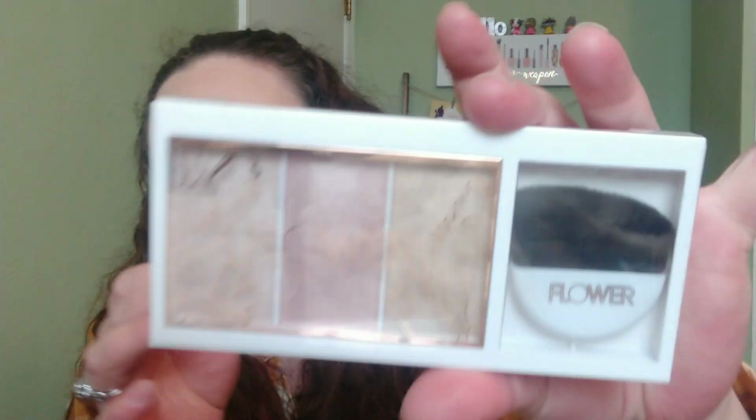I also got, and this is something I've picked up and put back, had in my cart online several times, this is the Flower Beauty Shimmer and Strobe Highlighting Palette. Interesting that the writing is this way, but it's okay. I am really excited to try this. I couldn't wait to do this haul so I can open it, even though I'm not supposed to be adding things to my little stash, but you know, I probably will.